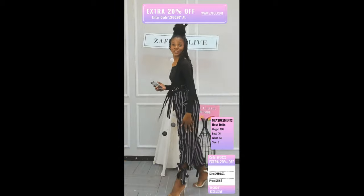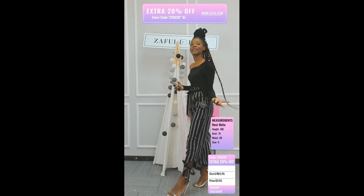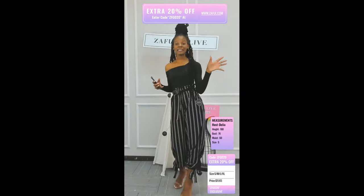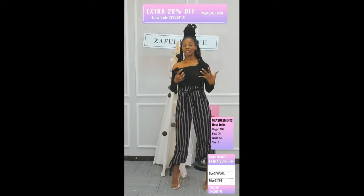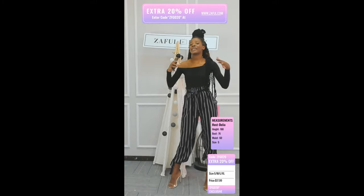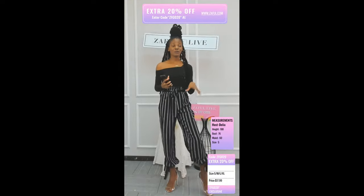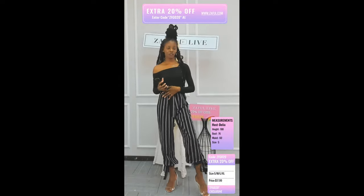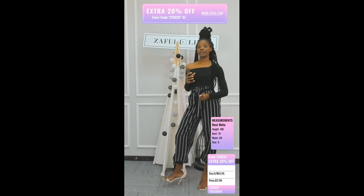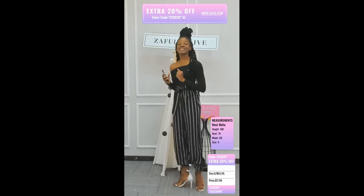So the color is the only one that we have right now on the website. The black one is the only one that we have, okay? But maybe later we will have more colors, it depends. If you like it and you buy this one, we'll definitely get more colors. And the sizes, we have different sizes also. We have small, medium, large, and extra large, so you can definitely get it in the size that you actually wear.